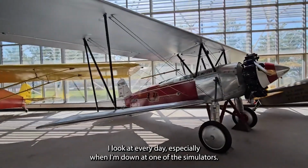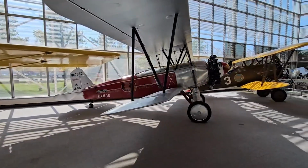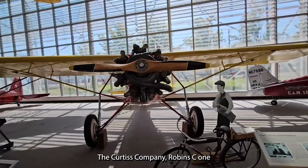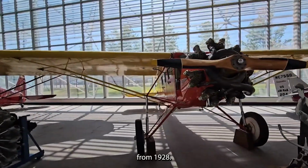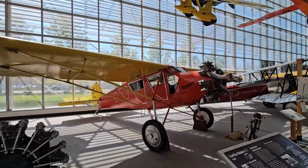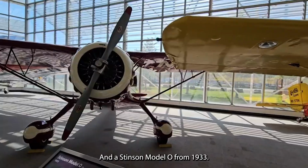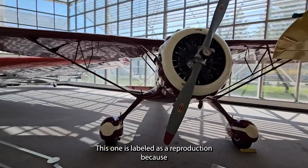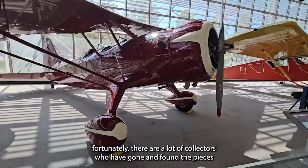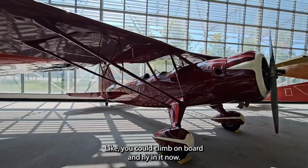These are planes I look at every day, especially when I'm down at one of the simulators. The Curtiss Company Robin C-1 from 1928. And a Stinson Model O from 1933. This one is labeled as a reproduction because fortunately there are a lot of collectors who have gone and found the pieces and gotten the plane to look like it does today, like you could climb on board and fly in it now.